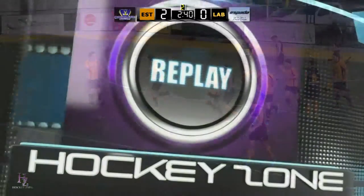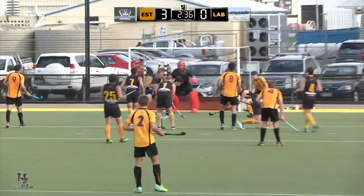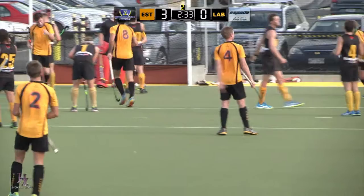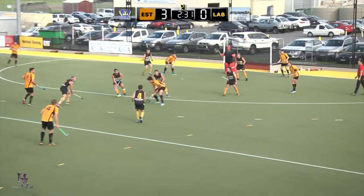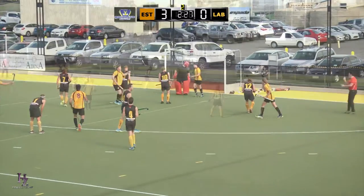They're up 3-0. You can see here in the replay, the ball comes to Dale Gades, great spin straight into Josh Davies, manages to put the ball into the net. Easiest places between the goalkeeper's legs because he's obviously not looking to go that way, looking to go left.